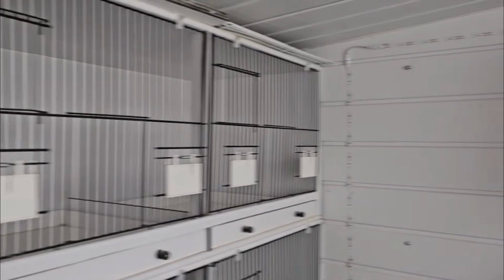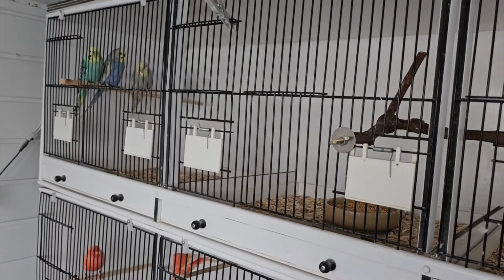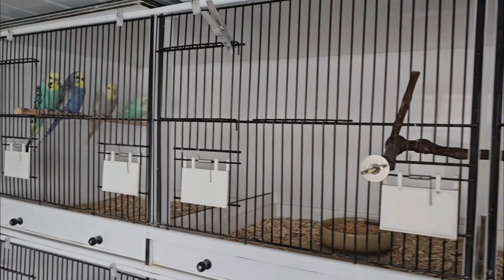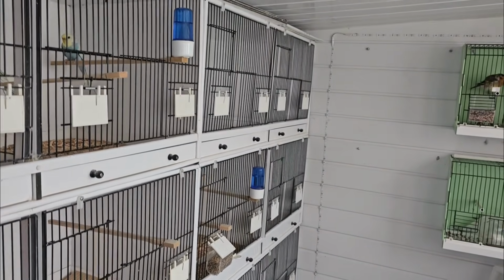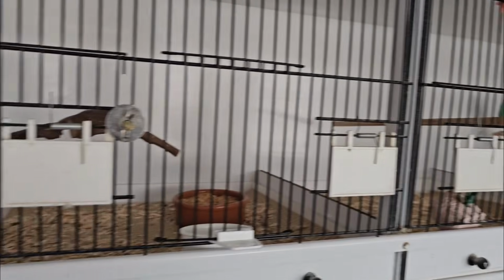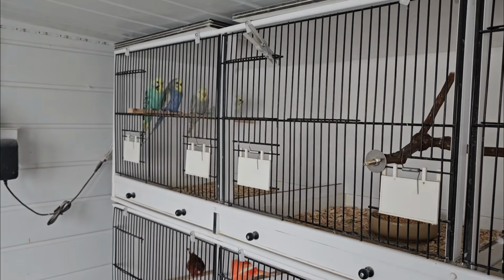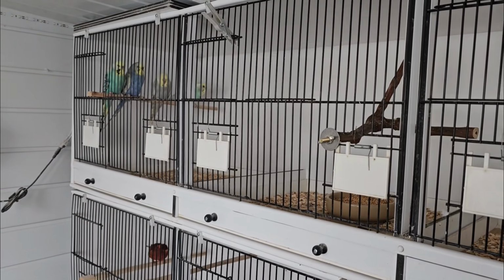So budgies are at the top. I'm not going to put them down till next year, so they'll winter out in this long flight, and then at the end of next year they'll go into smaller breeding cages, and we'll see how we go on with them. This year I did really well, got rid of about 20 odd young to people who wanted them as pets. So yeah, it's just a bit of something different.